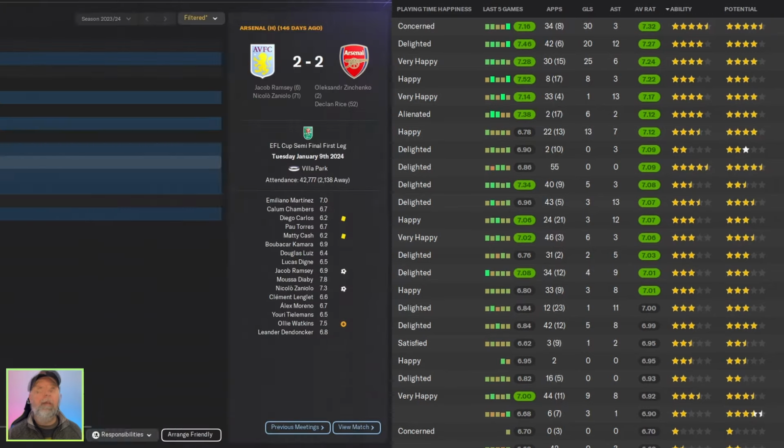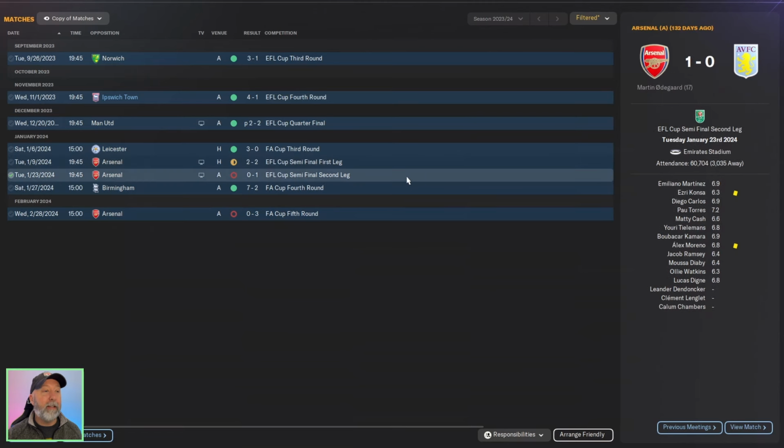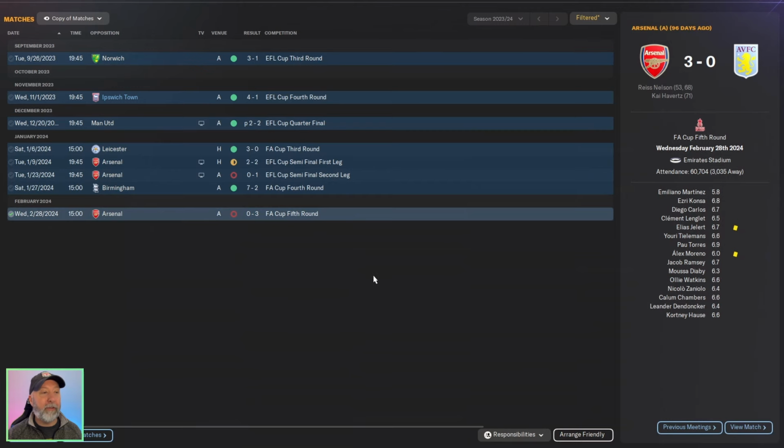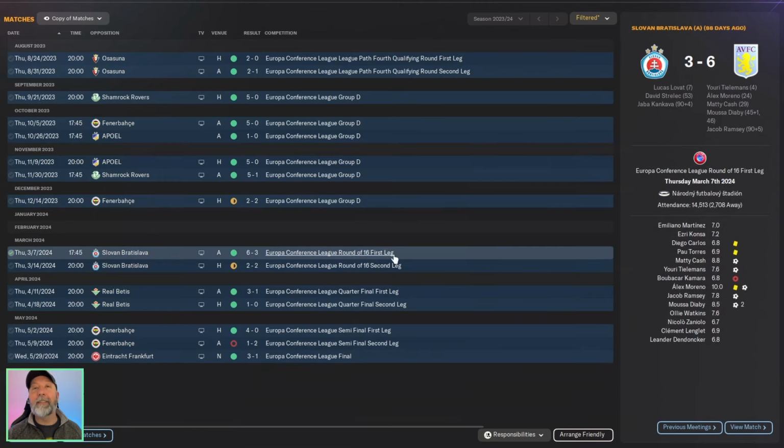Oh well. Aston Villa's schedule unfortunately sees them drop out in 3 games to Arsenal. The first one you do draw at home in the EFL Cup semifinals, losing out away from home 0-1, and then losing out in the FA Cup 5th round 0-3. But they do get a trophy in the end. Europa Conference League final against Eintracht Frankfurt 3-1 after beating Fenerbahce, Real Betis, and Slovan Bratislava.